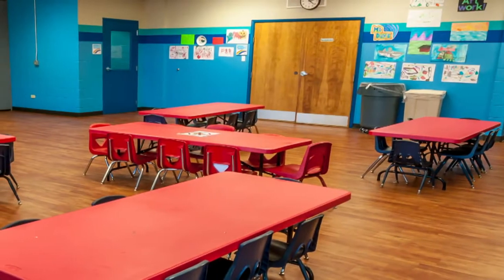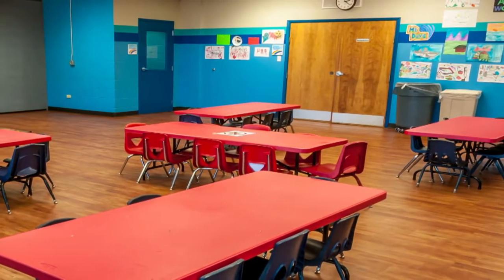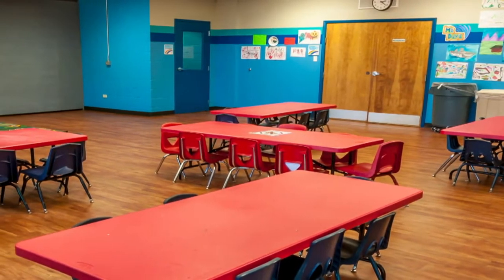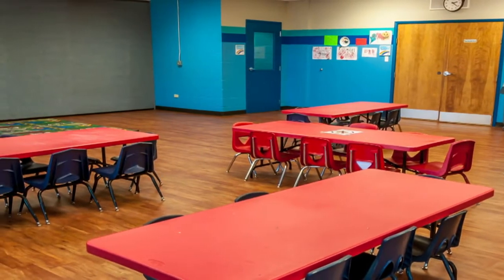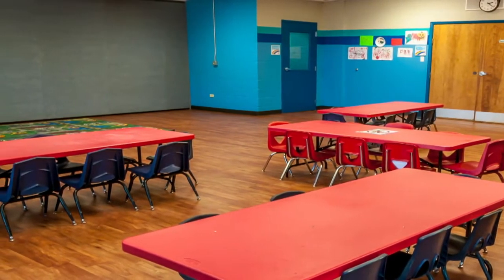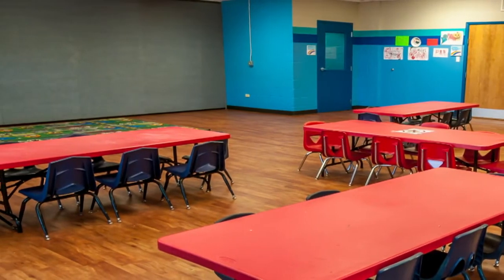Behind the stage area is the multi-purpose room. Our lunch program is held here, as well as our activity guide classes. A movable wall can separate it from the gym to give the area more privacy.